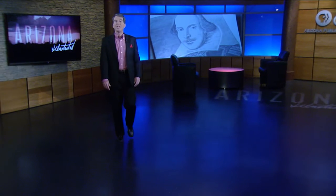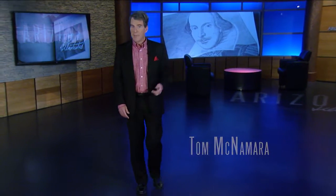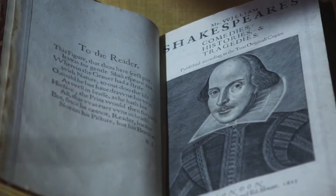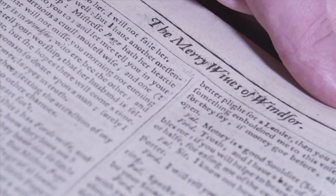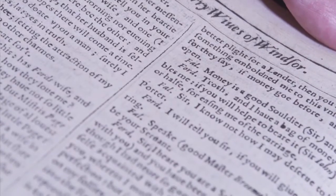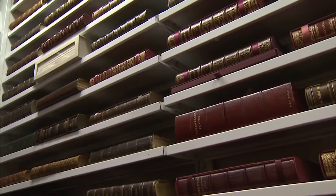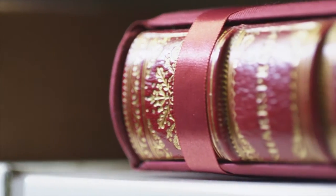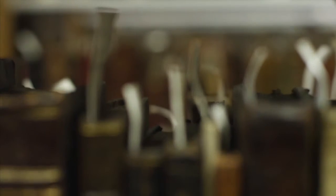Welcome to Arizona Illustrated. I'm Tom McNamara. The Arizona State Museum on the campus of the University of Arizona will soon be host to the original 1623 Shakespeare First Folio. Considered one of the most influential books in the world, the First Folio includes 36 Shakespeare plays, 18 of which had never been printed before. Without the First Folio, all of those plays, including Macbeth, Julius Caesar, The Twelfth Night, The Tempest, As You Like It, and more, might have been lost forever.